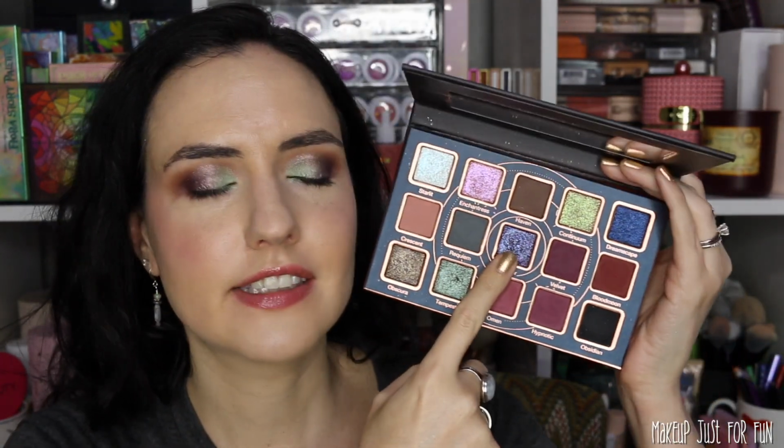This one just has this gorgeous purple, some really rich jewel tones, and those are things that I personally like to wear and am drawn to. So that's why I do tend to slightly prefer this one.